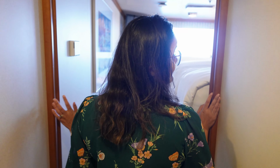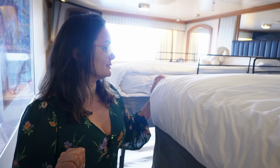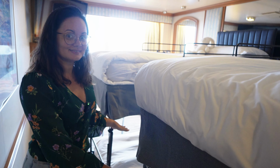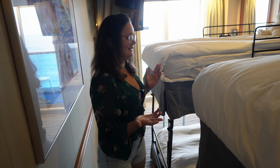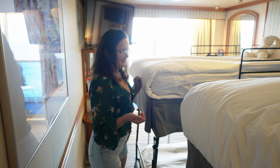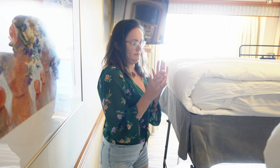Let's walk through to the main bedroom area. So we have 4 people in this room, 2 kids and 2 adults. It's a bunk bed situation, kind of different, and pretty narrow through here. I'd say it would be narrow even with just a normal double or queen bed, but it's exceptionally narrow when you've got a bunk.